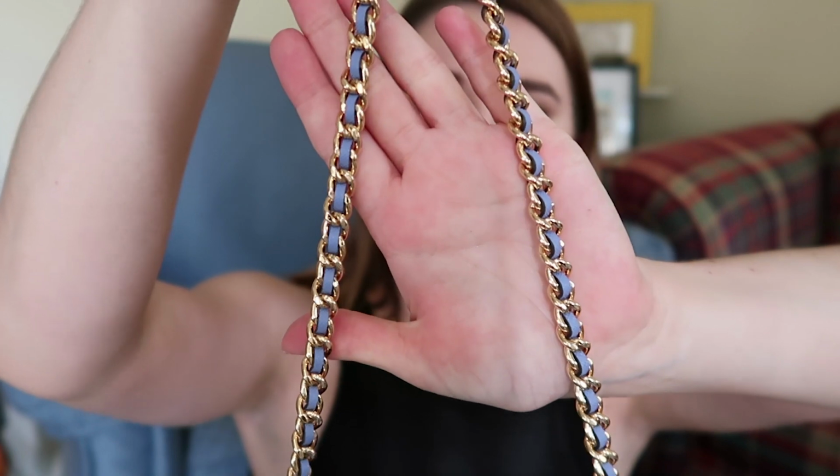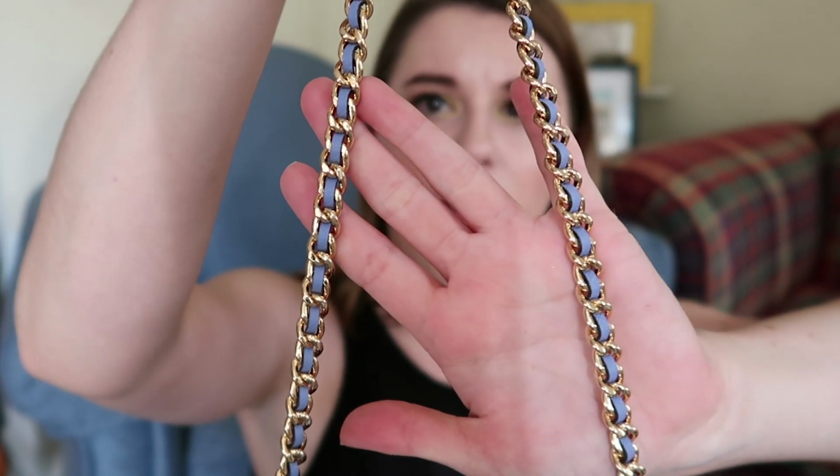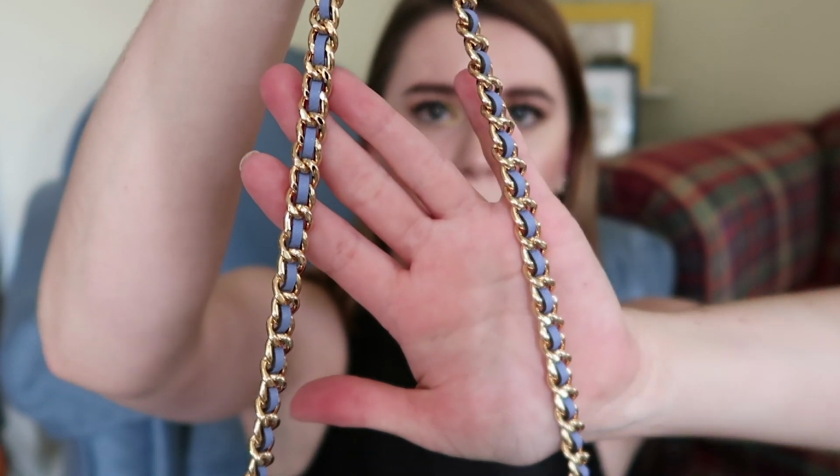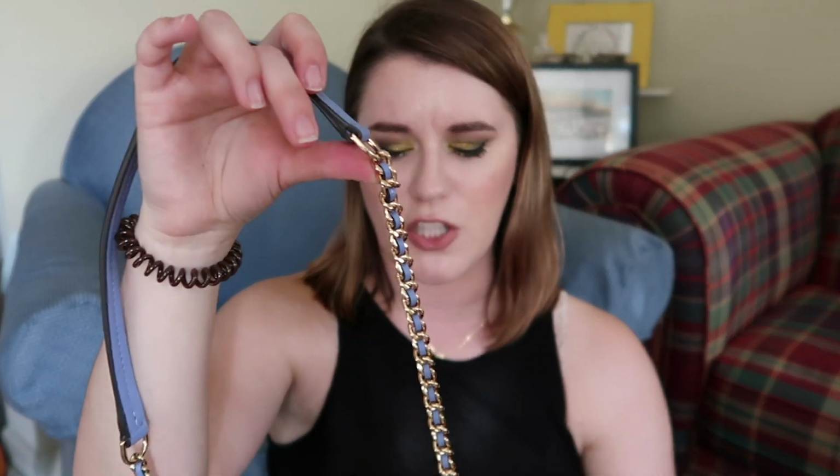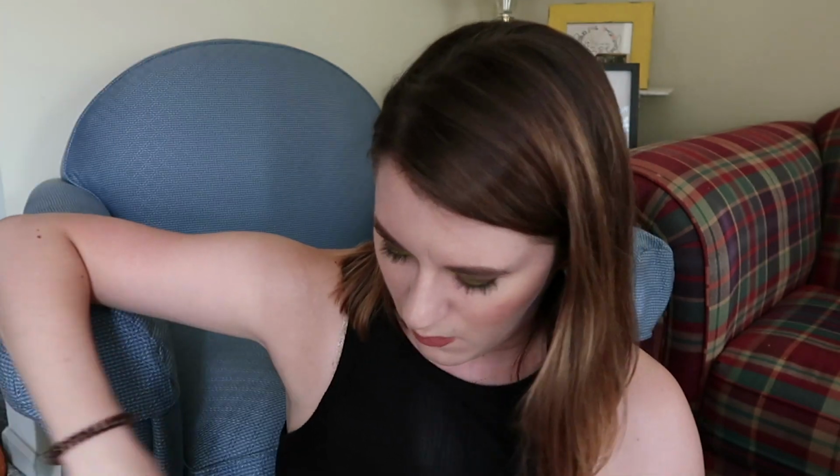It has the gold, which I only ever get gold stuff, and then it has that same periwinkle colored leather running throughout the chain. And whenever I see a Chanel purse and it has that detail, that is what really elevates the purse to me, that type of craftsmanship to have it running throughout the chain. And then this is pretty similar to a Chanel bag because you can loop this around again.